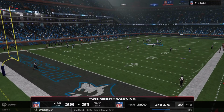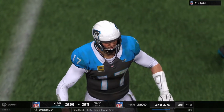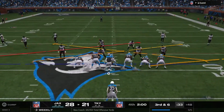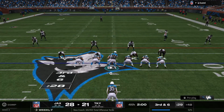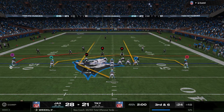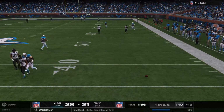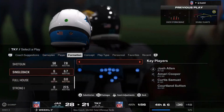Gets us to the 2-minute warning in Tokyo. Huskies down by 7. No connection on the last play, and now it's 3rd down. He'll throw it. Chased out to his right. And he just gets rid of this one, but unfortunately, that means 4th down coming up.